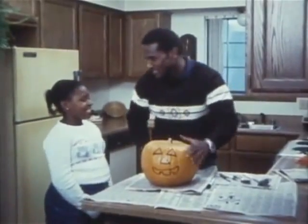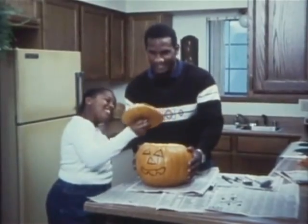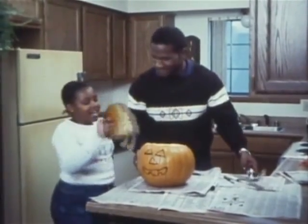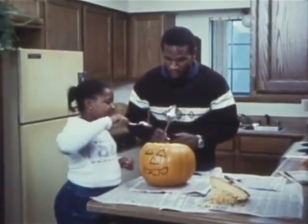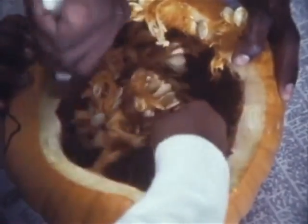Eager to get inside? Go ahead and pull that off. Ew, look. You ever seen the inside of a pumpkin before? Okay, now comes the fun part. Gotta start cleaning it out. Getting my inside scooped out tickles me. It'd tickle you, too, if you were a pumpkin.